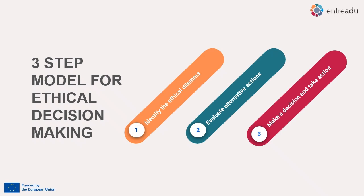Step 2. Evaluate alternatives using ethical principles. Ask, what are the consequences? Is it fair? Does it respect rights? Think through each option carefully, and consider what would happen if your choice were made public. Step 3. Make a decision and act with integrity. Choose the path that aligns with your values, and follow through transparently and consistently. By using this model, you can make decisions that feel right in the moment, and stand the test of time.